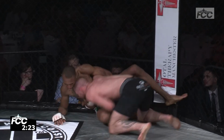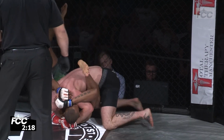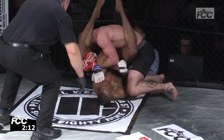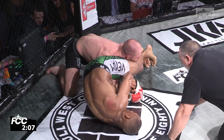A nice duck under there. Nice takedown, lad. I love that. Yeah, changed levels suddenly. He needs to square him up though. He needs to square his hips with Junior's because he's in a bad position for the armbar here. And Junior's got long limbs to wrap around that arm.